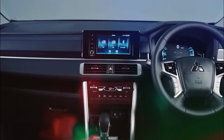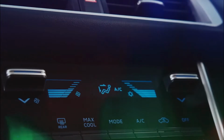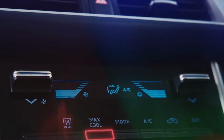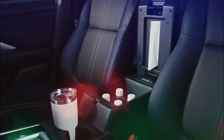However, now that they have removed the physical climate control knobs, there might be just a little more room on the center console, given that they are also adding a wireless charging pad. We can commend Mitsubishi for the seats, which are all stitched with leather, providing a comfortable ride and good cushioning.